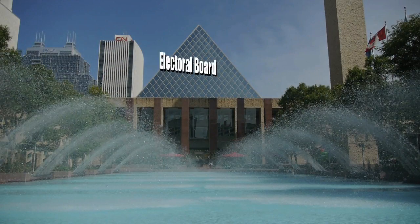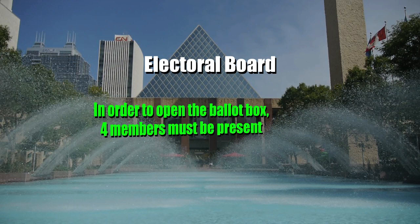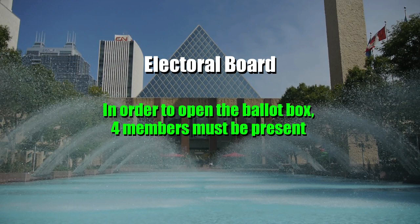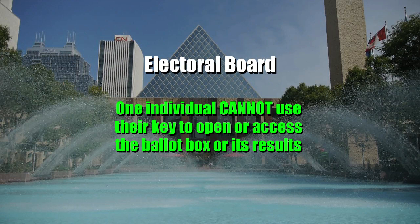One important aspect of Internet voting security is the establishment of an electoral board. This electoral board is made up of 7 individuals who come together to lock down the virtual ballot box. They all receive a separate key. So in order to open the ballot box, 4 of these individuals are required to come together and open the ballot box to obtain the results. At any time, one individual who holds a key cannot access the ballot box or open the ballot box. So that is one of our key security requirements associated with Internet voting.